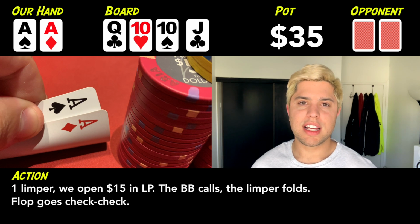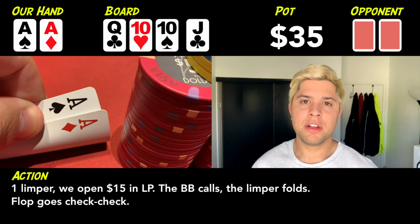So when the big blind checks, I think it's definitely time to put in a bet now, seeing as there's a lot of hands she could continue with. I make it $35 to go. She doesn't think for too long and makes the call.